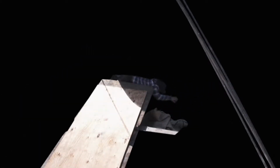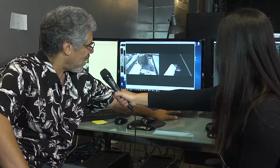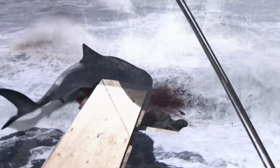Then we had to put our CG shark in, so there's a CG shark with CG water and CG blood. Then we had to isolate the guy because the shark had to be behind the platform but in front of the guy, and all the stormy weather had to go in front of the cables. This is every CG element of the shark, the guy, the blood, the roto, and then we put the boat back in, and we shake the camera, and that's the shot.